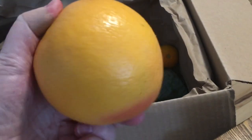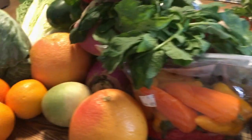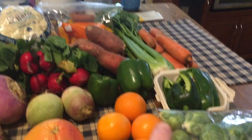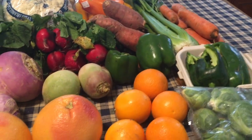Another grapefruit. Hang on. All right, I just grabbed out a cabbage and five of the little Valencia oranges. I like those better than the navels. And then now I gotta grab my carrots out of here. And I'll lay it all out on the table beside this mountain of mess. Got it all laid out. Now I gotta go through and wash and clean and prep and do stuff to it. But yeah. Nice spread of vegetables. And fruit, sorry.